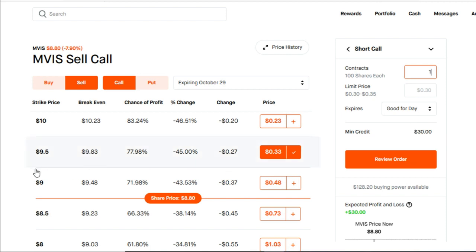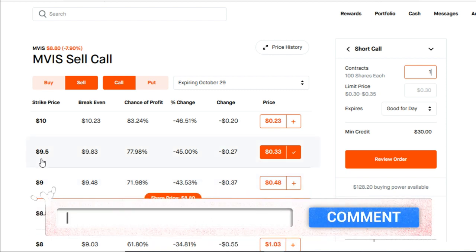You also make money from the amount you sold it at, which is 9.5, and you also get a stock appreciation. Now, the stock appreciation is going to be the difference between 8.8 and 9.5, and you multiply that by 100 shares, and that's going to be extra money that you're going to make as well.